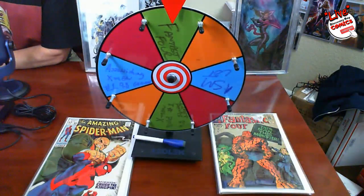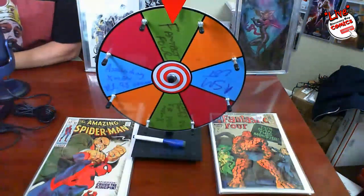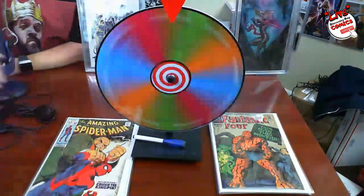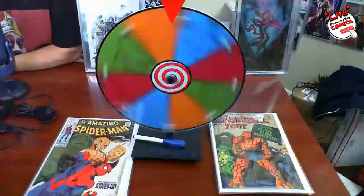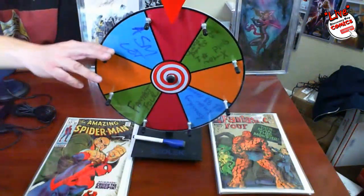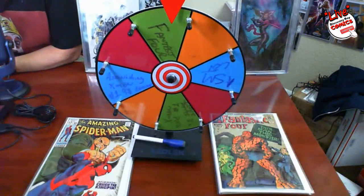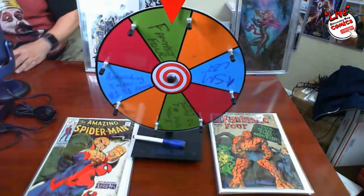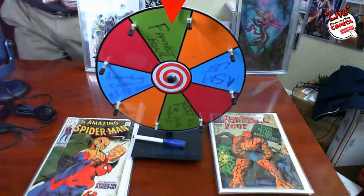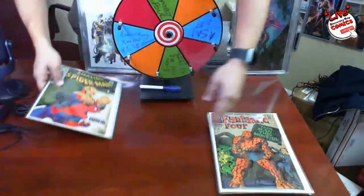Anybody? Bonus round? Rather than wait for the chat, I'm just going to throw in a vote myself. Do it. Let's do it. Okay, here we go. Let's spin the wheel, see what we get. Empty. All right. Fantastic Four lot. Let's see what's in the Fantastic Four lot. And remember, folks, this is a traditional auction, this portion right here.